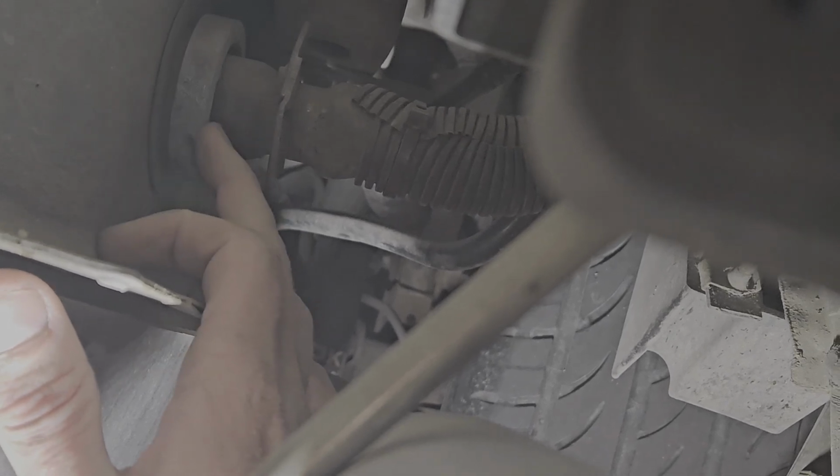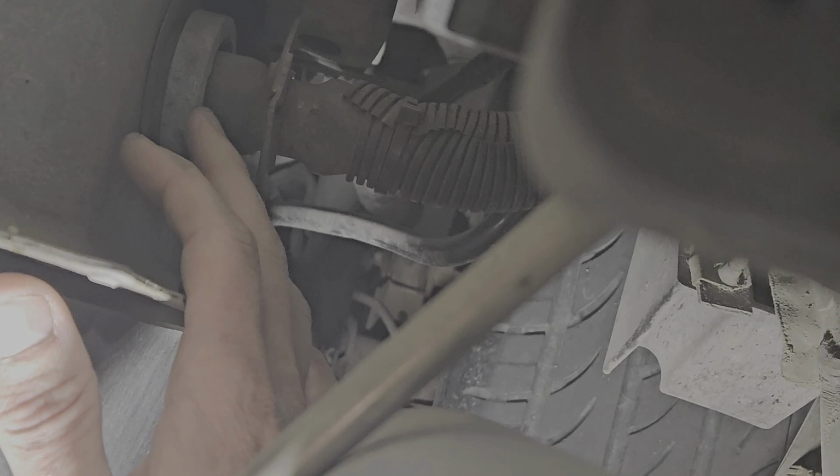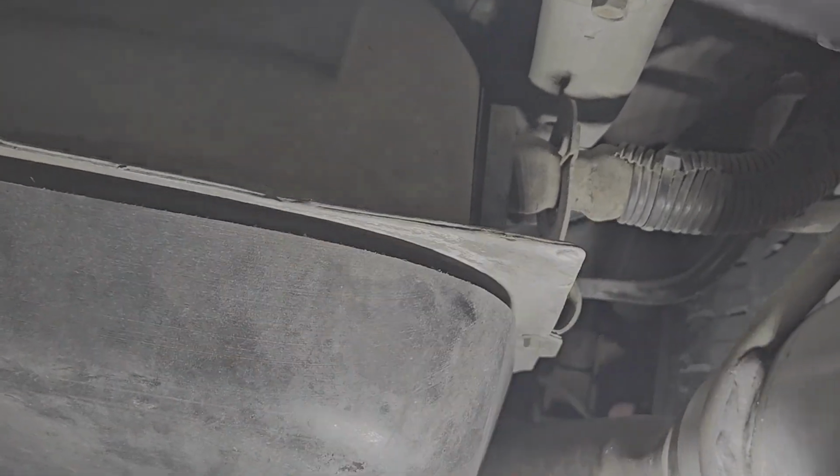It is a super simple fix. It literally is just like a big washer that fits into the tank. The filler neck fits tight through it, and so that keeps the tank to the filler neck sealed so nothing can get out. Pretty cheap part, but you do have to drop the fuel tank down to get access to it.